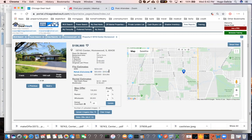We give you this range based on a light to medium rehab in Homewood for a 3-bedroom, 2-bath, 1,800 square feet. So the investor thinks that he's gonna spend $25,000. It's not gonna happen, especially if he needs to do the roof. The roof is gonna be about $10,000. Everything that George showed is not gonna be $15,000.